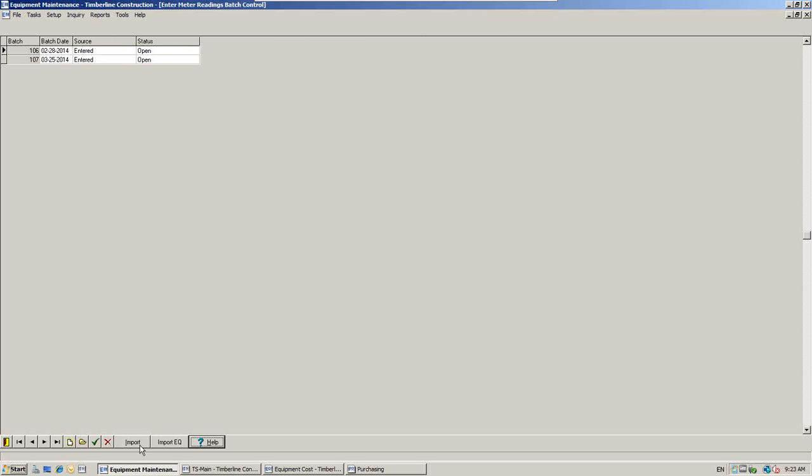We also have the ability to import meter readings from a spreadsheet. So we have a format defined, and you can set up a spreadsheet to either enter those meter readings into that spreadsheet or import those from maybe an automatic meter reading capture system that you may have. You can have those pre-fill the spreadsheet and then import those all via the button here.